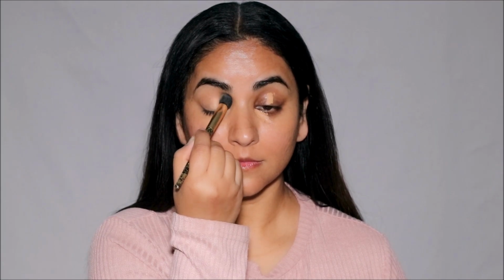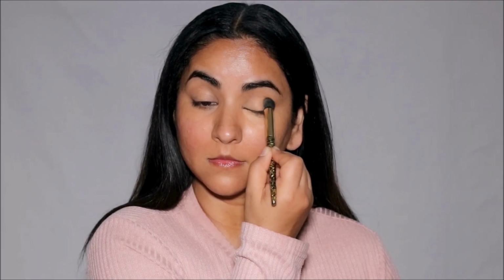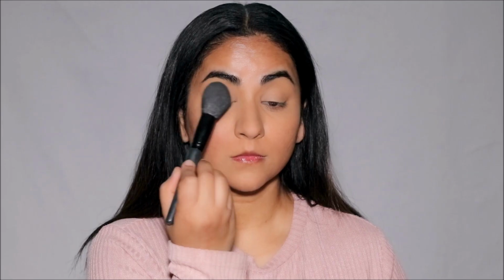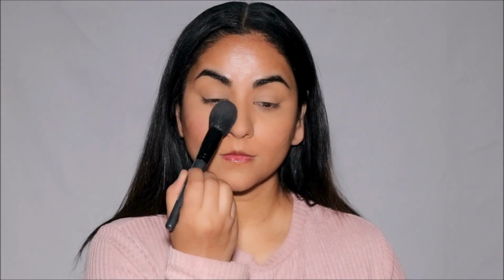Of course, you can add a little bit of highlighter at the end just to get a little bit of glow. But today I'm not going to be even using highlighter. I'm going to keep it completely matte. Using the Laura Mercier translucent powder, I'm going to quickly set in areas where I used the concealer to prevent it from creasing.